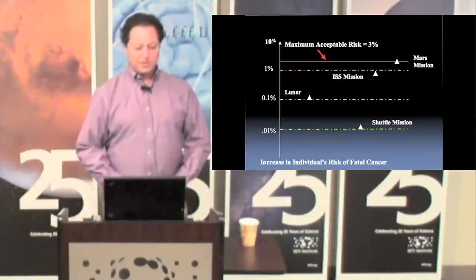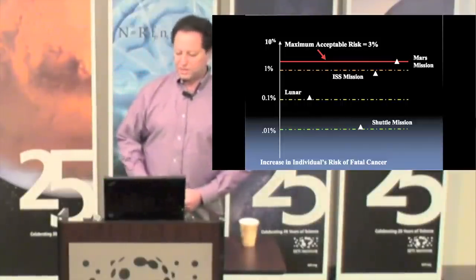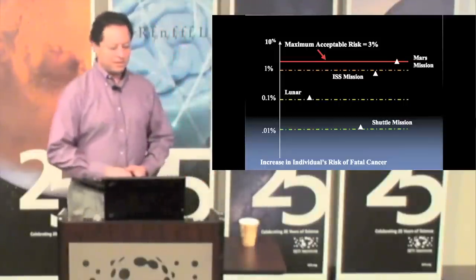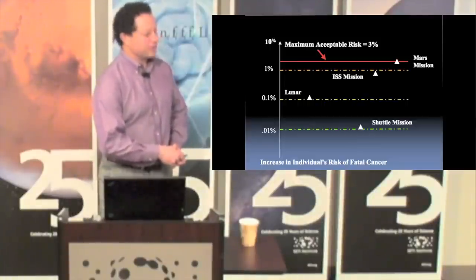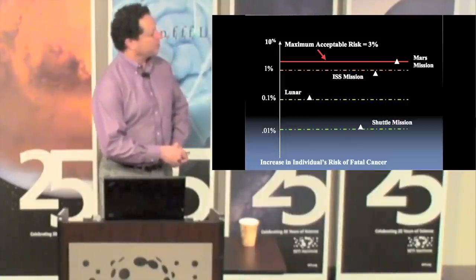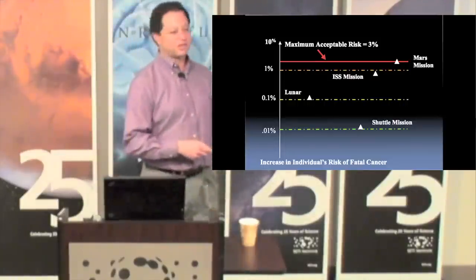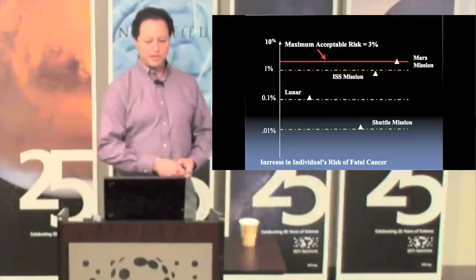So this is a plot from Frank Cucinotta at JSC, and he actually sort of runs the radiation program down there for the astronauts. And these are the point values. So we've plotted the excess fatal cancer risk here for various missions. This is the lunar sortie envisioned a few years ago. ISS, they're up there for a long time. It's not that ISS has a particularly high dose rate. It doesn't, but they go up for 6 months at a time. So they accumulate a bit.